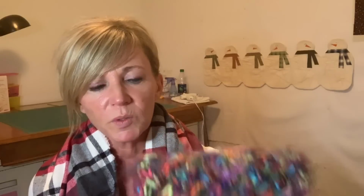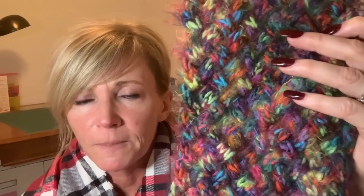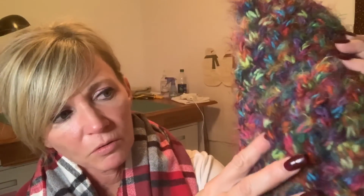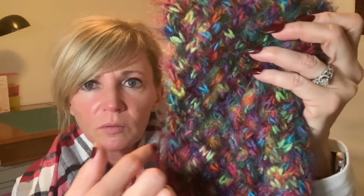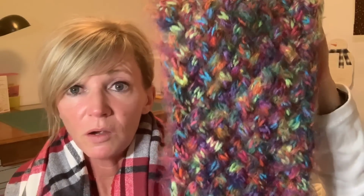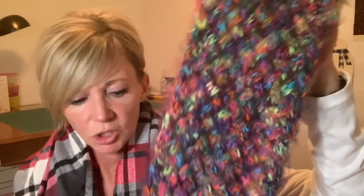But this was knitted. It's an entrelac is the pattern. They're literally like woven. See, I can stick my finger all the way under that. So it's literally like woven. But you do it row by row, but you get the woven pattern effect. I loved the colors. It was a really quick, easy stitch, and it's about, I don't know, 4 foot long, 5 foot long.